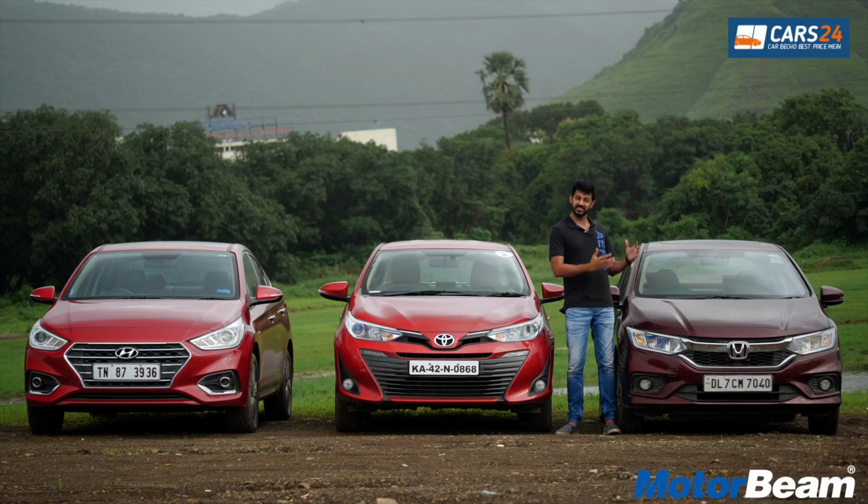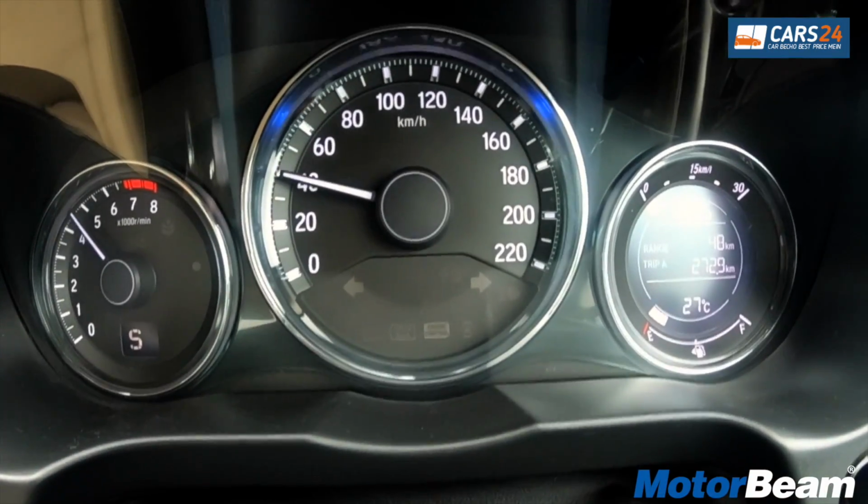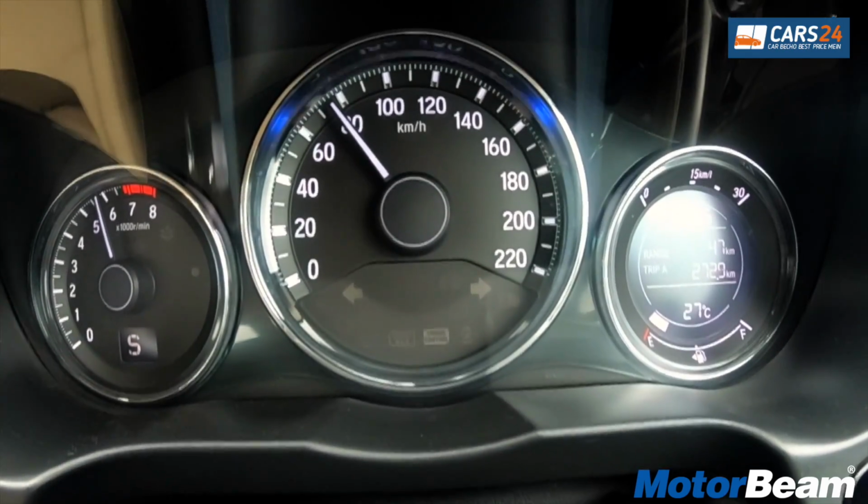And of course, the VTEC motor is the best performing car over here. Yes, it's not as fast as the Verna, but this one has a soul and it redlines like an absolute hoot.